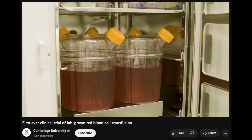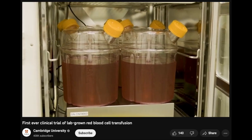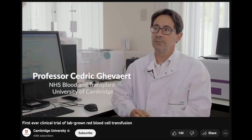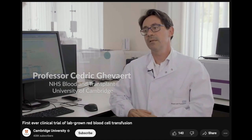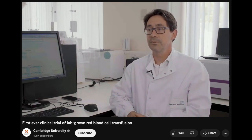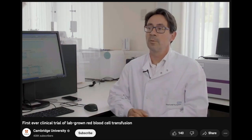make red blood cells in the laboratory. The purpose of the trial is to establish what happens when we inject those red blood cells into a volunteer, and in particular whether those red blood cells that are made in the laboratory last longer in the circulation of the recipients when we compare them to red blood cells that have been taken from a blood donor.